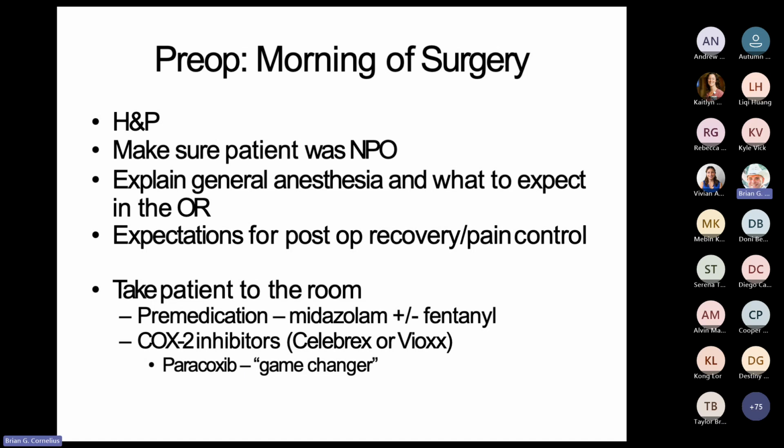So this is kind of a pre-op visit for these patients. We'd make sure the patient was NPO. We'd explain to them what the general anesthetic was. We'd talk a little bit about what the post-op plan was. We'd take him to the room. We'd give him some Versed and fentanyl. At this time, we really started doing the first multimodal stuff. We would give patients Celebrex or Vioxx.